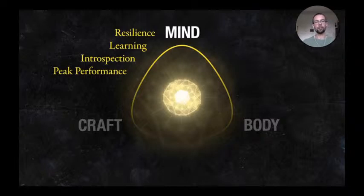And then the area of peak performance. You could also say flow state. Like, when are you at your best? When does time disappear? When does creativity flow out of you? What can you do to get into that state? What circumstances do you need? Or how can you train yourself to not need those particular circumstances, but to become self-sufficient and thrive in any type of environment?